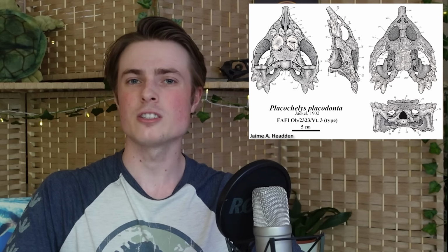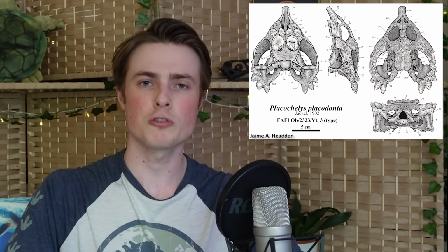Placochelid skulls are brilliantly weird things, with elongate toothless snouts and plate-like crushing teeth further back in the jaw. The purpose of those long snouts was perhaps for probing into marine sediments in search of food, which the dentition could then crunch. Some reconstructions of these animals do also make these toothless snouts look rather beak-like. Again, another potential convergence on the function of beaks in turtles.